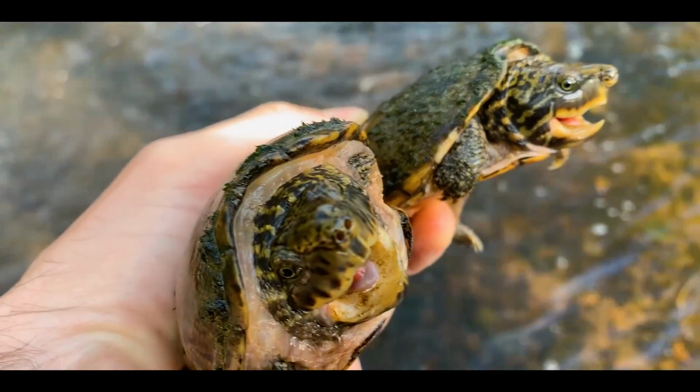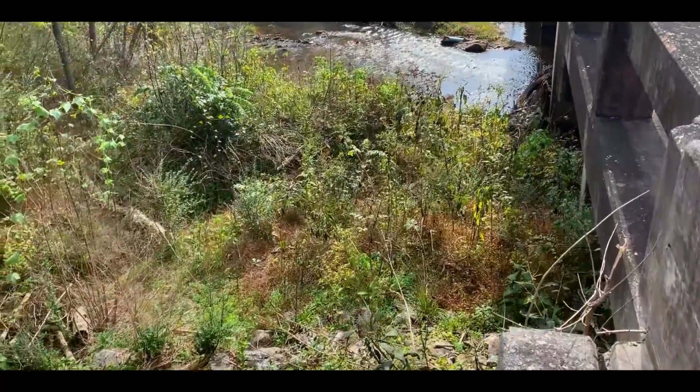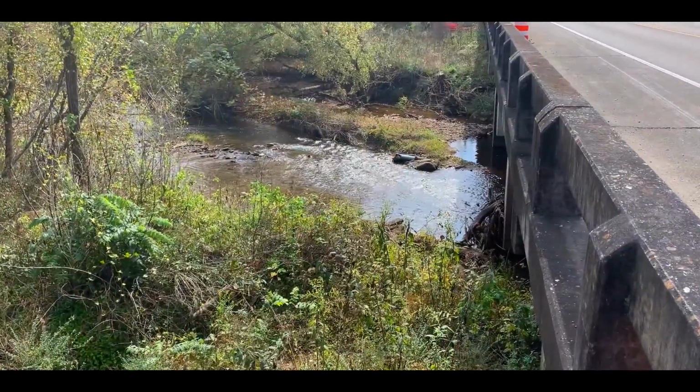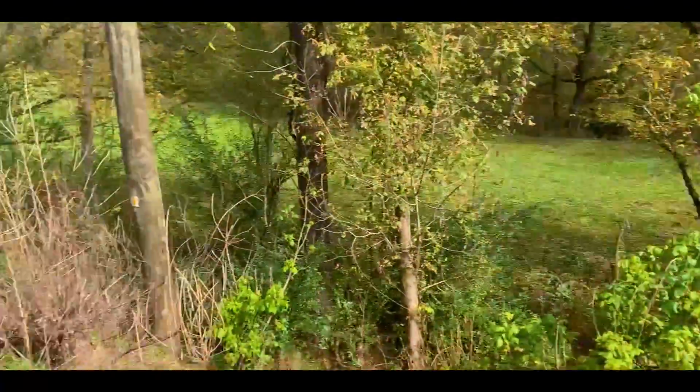Is 20 possible today? Is it possible to get 20 in one day? All right, up here in northwest Georgia, going to explore some of these clear creeks. Looks really low, really clear, so should be good for finding some turtles. The goal today is stripe-neck musk turtles.